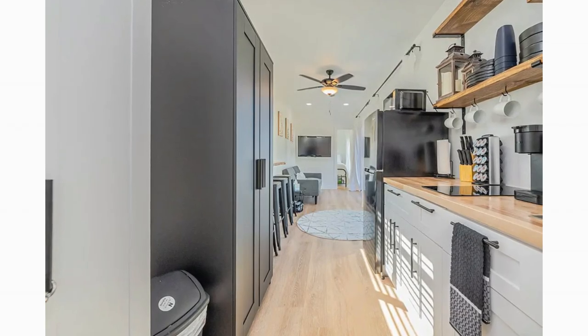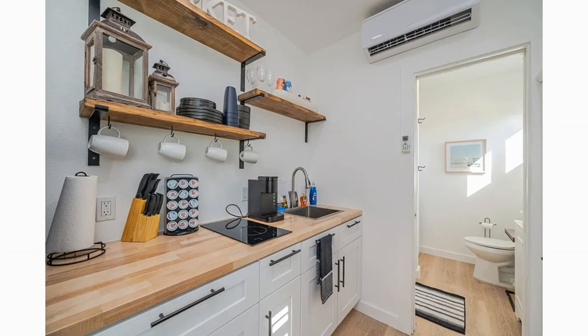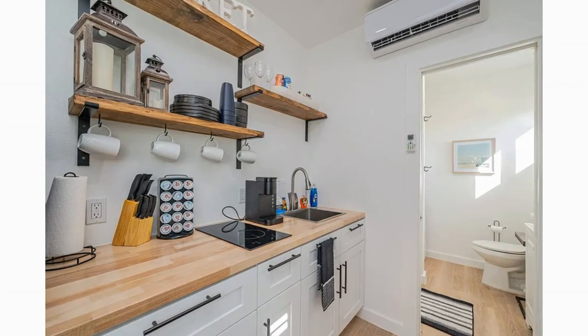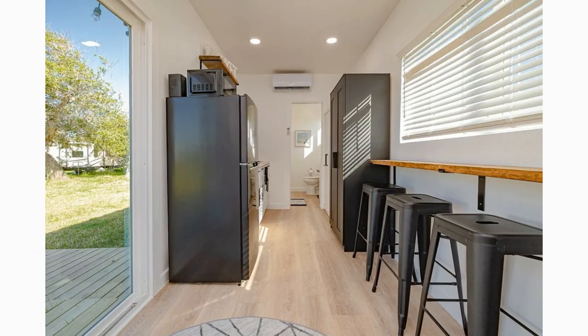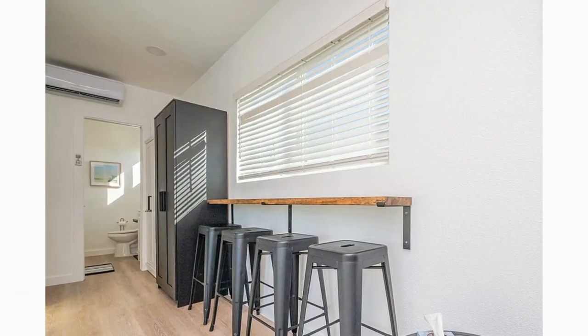The home's kitchen space may seem tiny, but it includes the standard-sized appliances, sealed butcher block countertops, under the counter kitchen cabinets with overhead shelving, a pantry, and a cute little breakfast bar, ideal for dining.